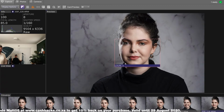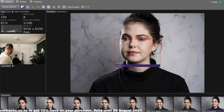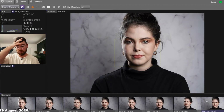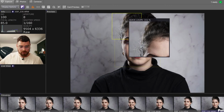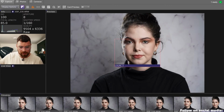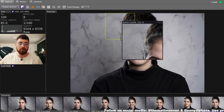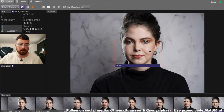Let's check that out. Sorry, I wasn't looking at the camera. That's fine. One more shot. Lovely. Beautiful. That's really, really beautiful. Love that shot. So this rim light is doing exactly what I want. It might be a little bit too much on the side of her face, so we might jump back there and move it around a little bit. But I'm really liking that. That's really cool.